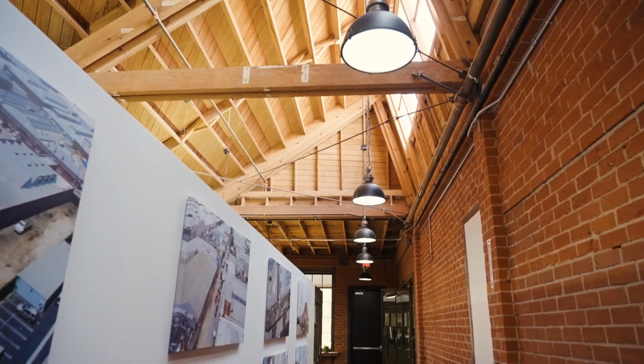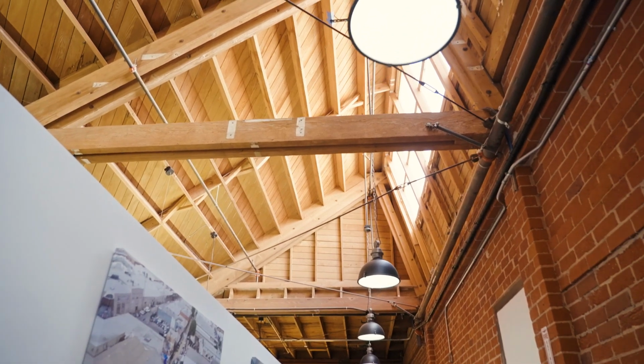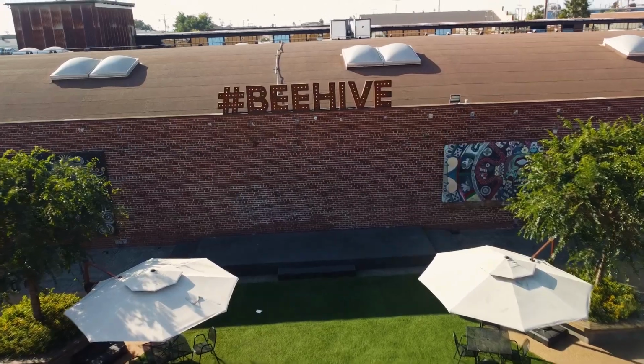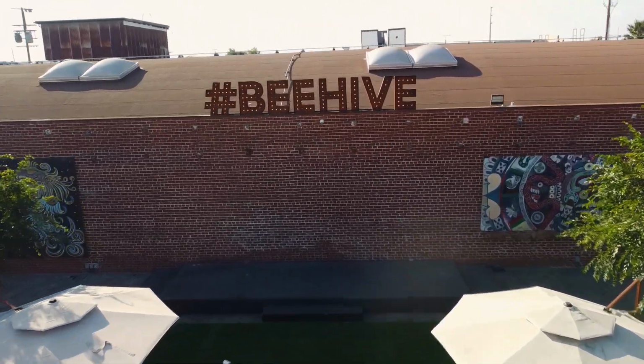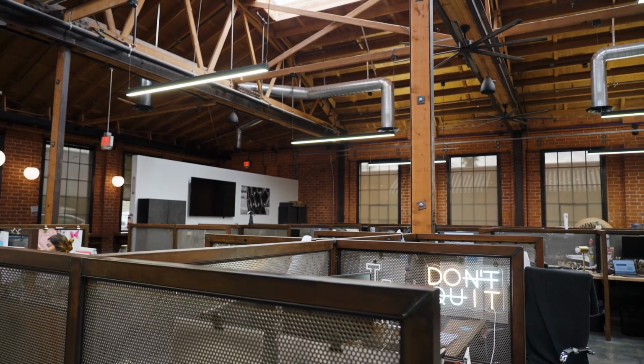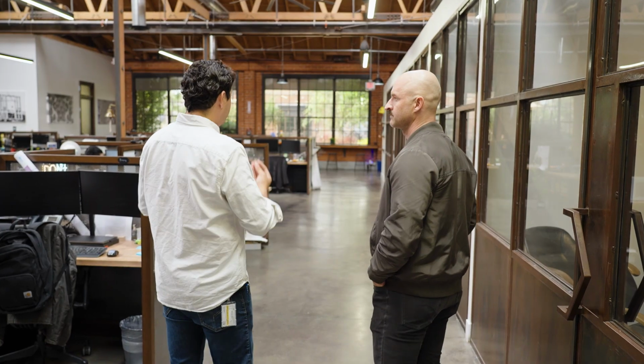So most of the redwood, we sandblasted to bring back that original fiber, the brick itself. We also took apart all of the paint that was originally on it. We didn't do it intentionally with the idea that we were trying to create this industrial look, but that's ultimately what happened. Right. And it gave it such a beautiful look.